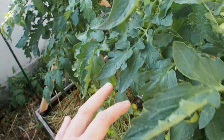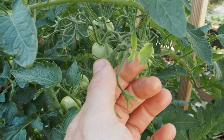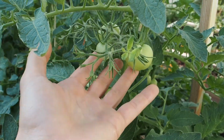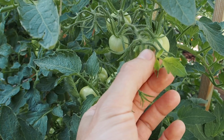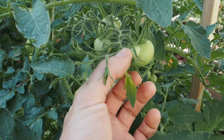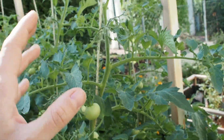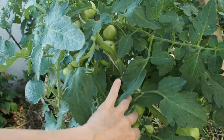But of course you should not remove too much foliage. This is something that I would remove here. So sometimes there's this fruit stand and then at the end there's a leaf developing and this will become a new stem, so I just remove that. I don't want to have more than one stem. Sometimes I'm growing 2 stems, but in my experience 1 stem is just enough.